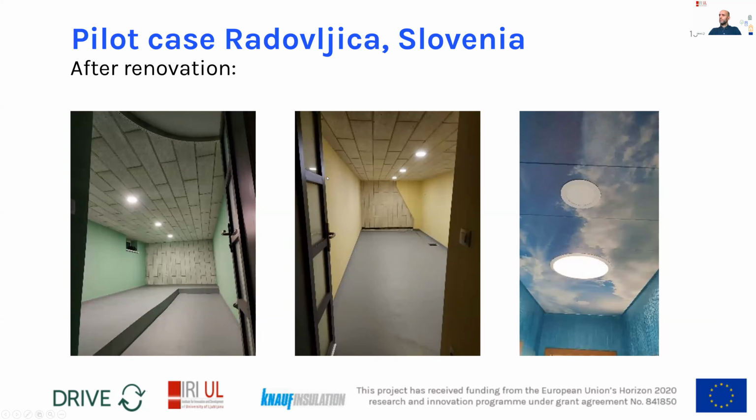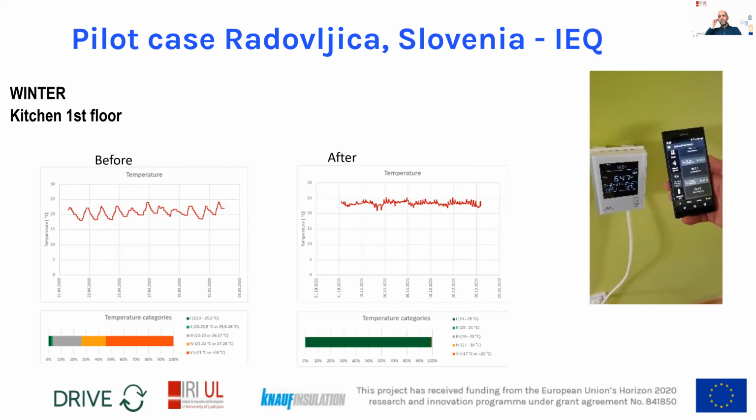Some images from the inside. These on the left are cellars, which look quite nice for a cellar. On the right, there's skylight, how it looks in the bathroom. It has no windows. We did extensive measurement campaigns before and after in various spaces.